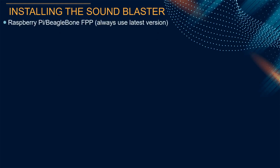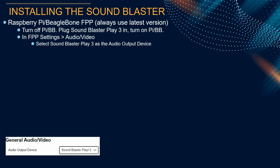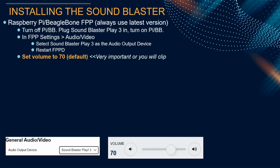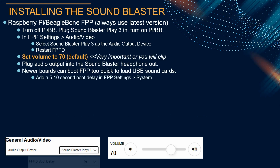So installing the Sound Blaster on a Raspberry Pi or BeagleBone, make sure you always have the latest version of FPP. Go ahead and turn it off, then plug in the Sound Blaster Play 3, and then turn it on. In settings, go to Audio Video and select the Sound Blaster Play 3 as the audio output device. Then restart FPPD, and set the volume to 70. That's going to be the default. Make sure you leave it at 70. It's very important, or you will clip. Then plug the audio into the Sound Blaster headphone out. The newer boards can boot FPP too quick to load the USB sound cards. In that case, add a 5 to 10 second boot delay in the FPP settings system.